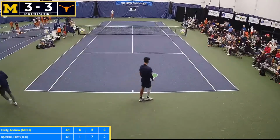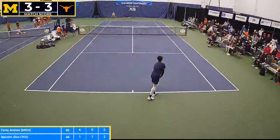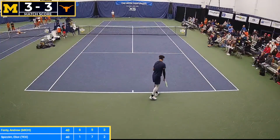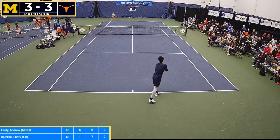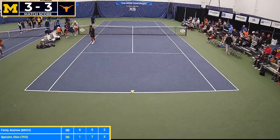Benjamin Becker, the associate head coach for the Michigan Wolverines, coming over. A couple last words here for Andrew Fenty. Deuce serve to the deuce side. First serve is long, trying to go into the left hip with a kicker. The second serve upcoming here for Andrew Fenty. Second, good. Forehand Spizzirri. Love to Elliot Spizzirri.